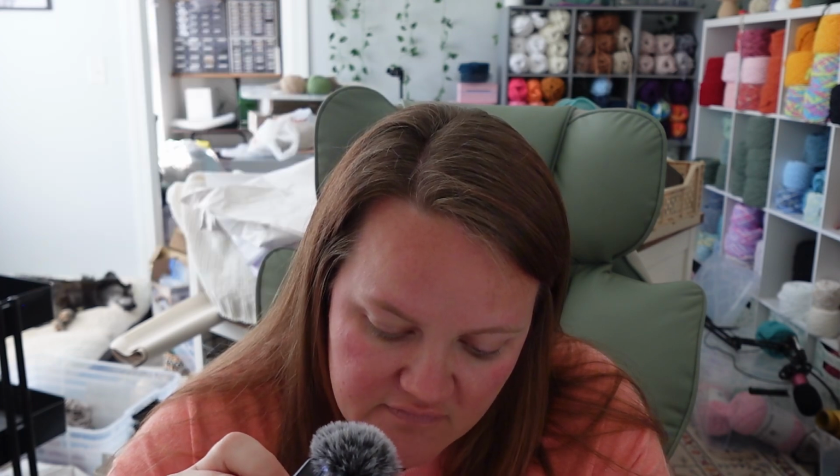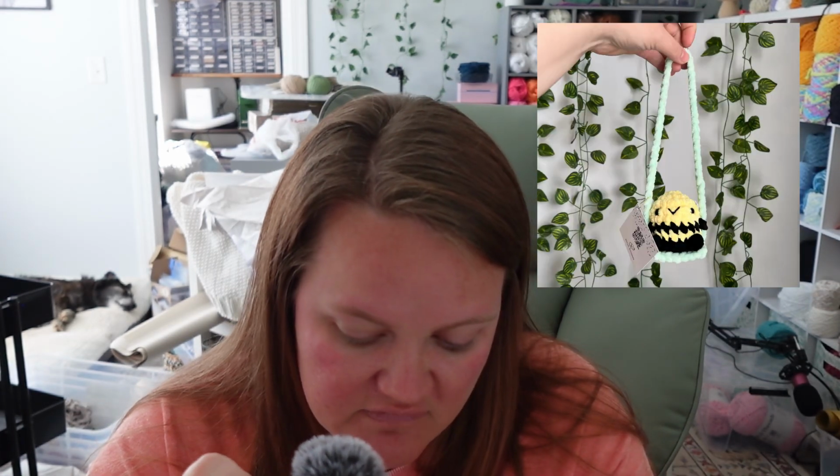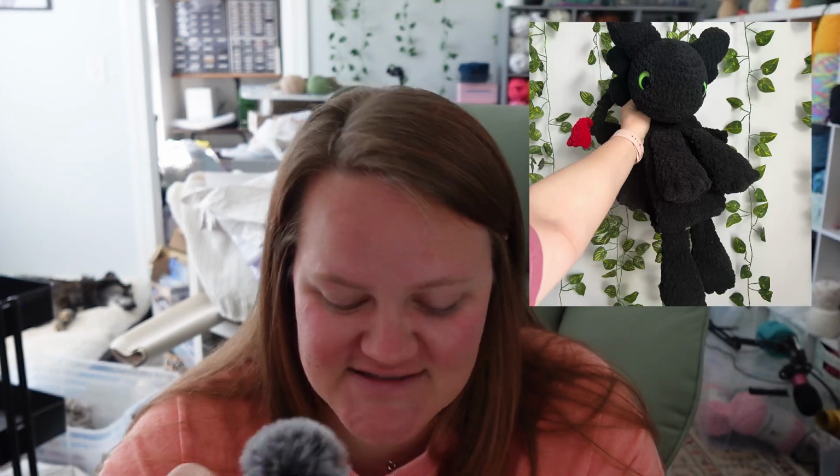I had 5 swinging bees, and I did not sell any of those. This next one is exciting because it sold. It's my highest priced item. I sold Toothless for $125, you guys. I sold Toothless, which is so exciting.